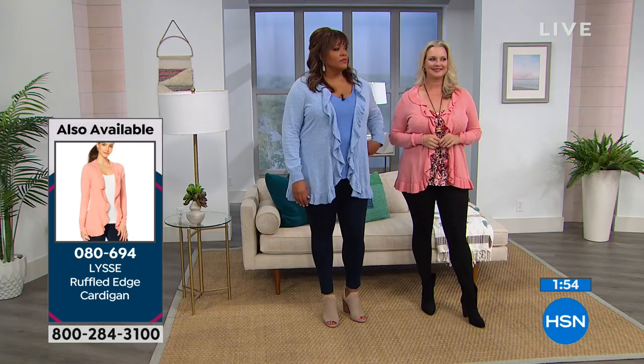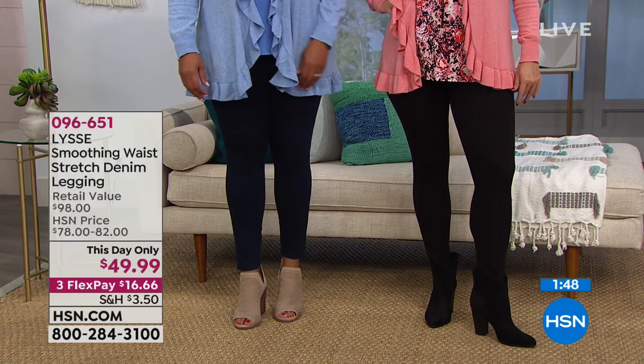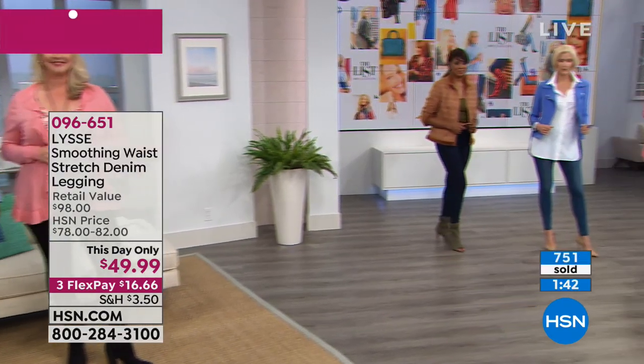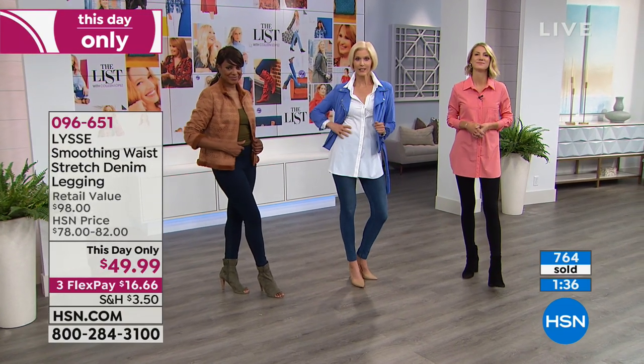Remember the formula: slim on bottom, flowier on top, or vice versa. You don't do flowy, flowy, or slim, slim. So that's what makes this really adorable, is that we all have our longer tops and our tunics and things, and you're looking for the perfect legging. This is the perfect legging to choose. And you just pick your favorite color.